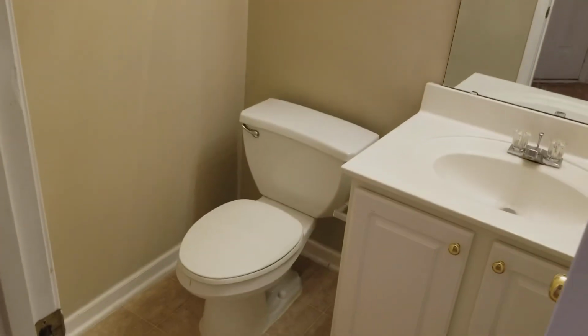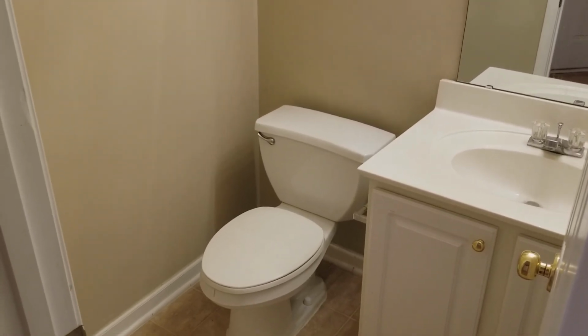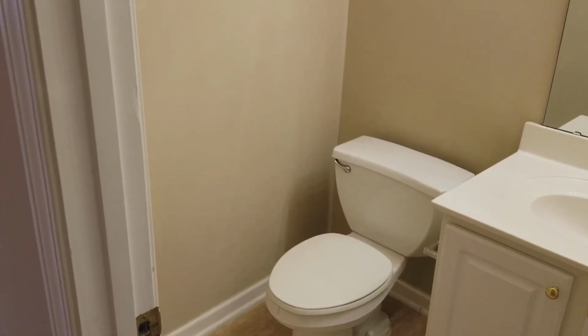All right, right across from the garage, you have the half bathroom. You have your single vanity sink right there, also with the gold accent on the cabinets and door. And then you have your toilet right there. And we're going to make our way through the living room, and we're going to take a look at the bedrooms upstairs, and also the washer and dryer is located upstairs as well.